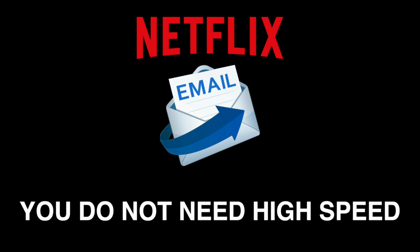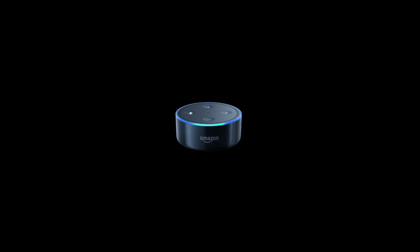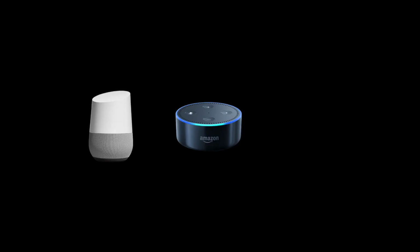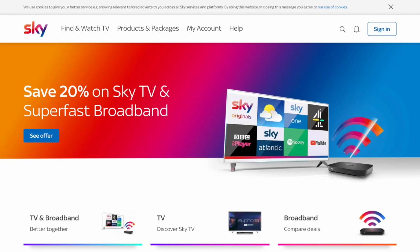If you are a person who has a smart home, so you run an Amazon Echo or a Google Home device, and your house needs that internet connection, and if you're a gamer, so if you play on Xbox, PlayStation or computer online, you do stream and you want to stream in the highest quality, then you will need to look at higher megabit per second packages for yourself.